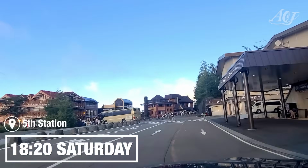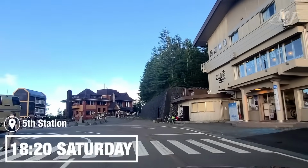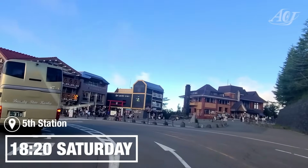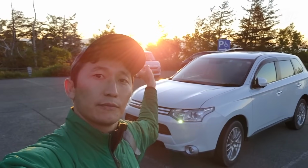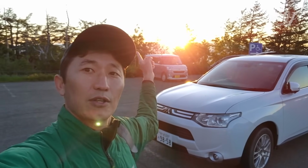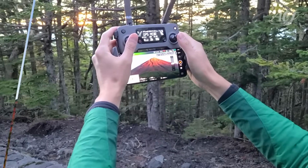This is the 5th station. Normally you come here by shuttle bus or taxi and start climbing. Where is the parking here, man? It's sunset time now. So we're going to witness sunset and sunrise tomorrow. Fuji's just over there. We're going to climb that. Now we are recording the Mount Fuji sunset.